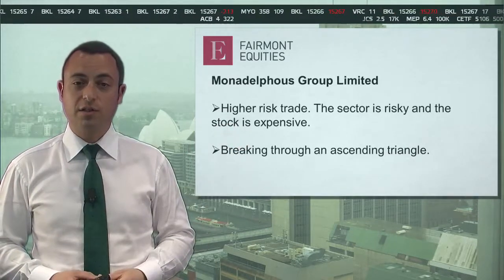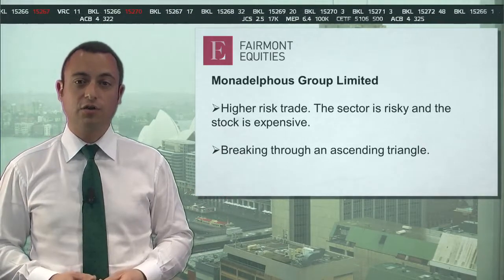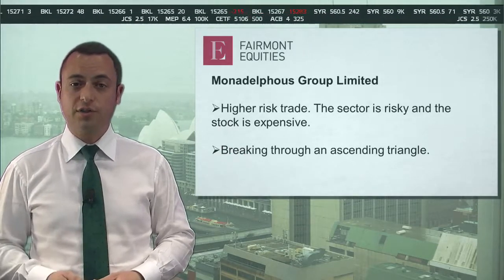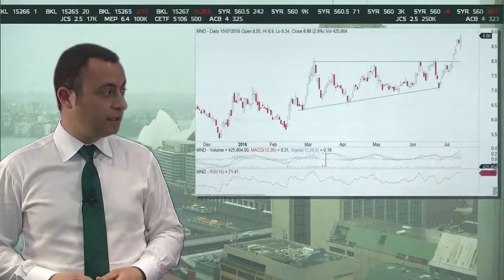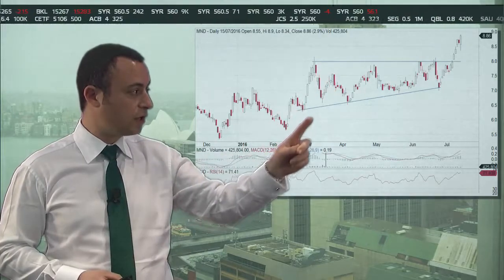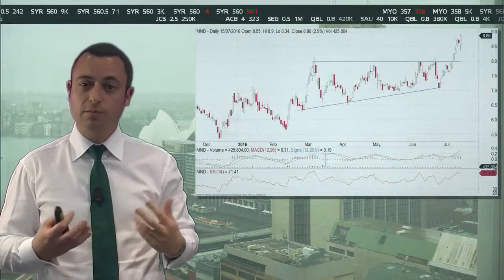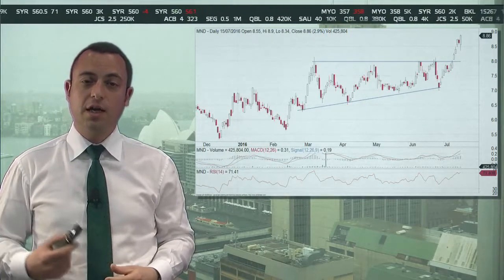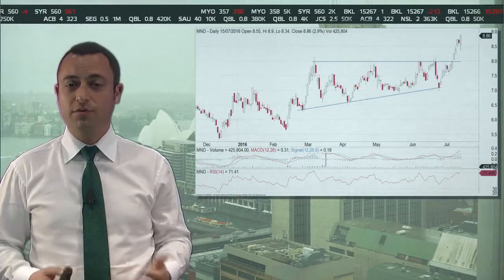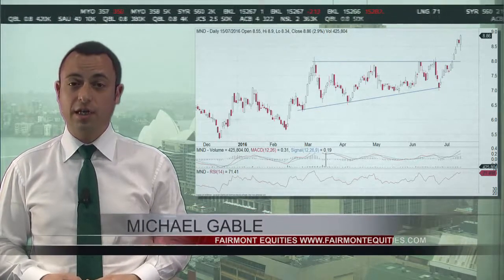The stock is expensive looking at consensus targets, but it has been breaking through an ascending triangle. So this is giving us a trading opportunity for the higher risk investor out there. So this is a daily chart of Monadelphous. You will notice this ascending triangle that I've just noted, and this is the breakout that we saw a week ago. So for some of my high risk clients, we have bought some Monadelphous here. I'm expecting levels up towards about $9.50, $10 before it starts to struggle, and then I'll consider taking our profits there.